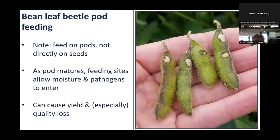Seen any bean leaf beetle pod scarring down this way? We've seen a lot of it in Champaign County over the last few years, a lot of it, and to the north of there. This last year wasn't so bad. 2 years ago, it was pretty bad. 3 years ago, it was really, really bad. A lot of this kind of damage. Wanted to talk through this just a little bit.